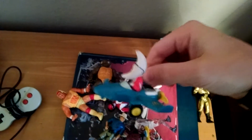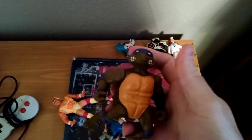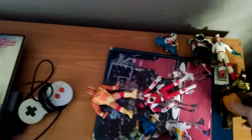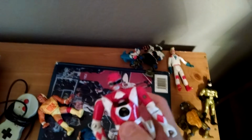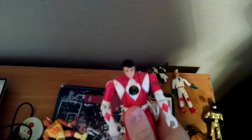McDonald's Moon Man, if you guys remember him. Just a Donatello, because for some reason I had a ton of these. I had like four of these guys. I'm not sure why. A head flipping, well, supposed to be a head flipping Power Ranger. There we go. Morphington! California Raisin. Jurassic Park. Hulkamania. One Michael Jordan Pog.